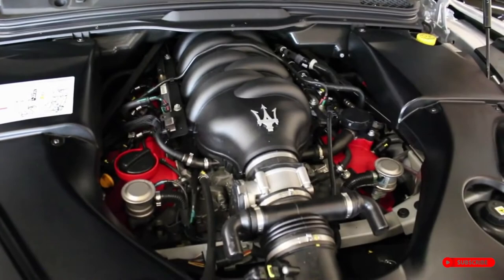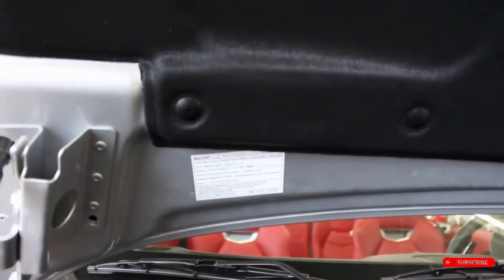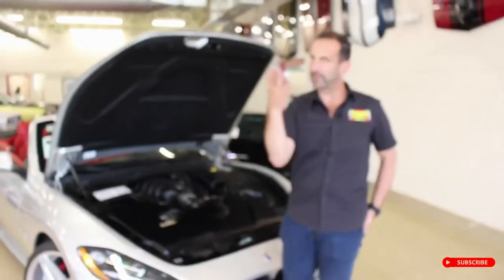And some important features to be looking for: things like the original stickers are still in the car, showing you the color that it was, and some of the original decals, the tags that are riveted on here. That shows you that the car hasn't been in an accident and had panels replaced. You want to be looking for things like that.